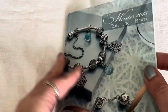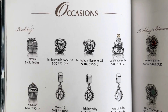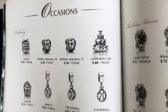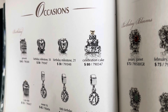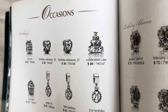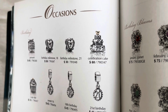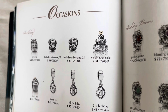So let's move to the 2013 catalog, and we'll pick up where we left off. So this is the occasions category, and they start with birthday, and then they have the celebration cake. What I like about the celebration cake is they didn't use engraving, it doesn't say a particular moment. So you can use that charm for any occasion that you want to celebrate, whether it be birthday, anniversary, retirement, new home, it's whatever you want it to be.